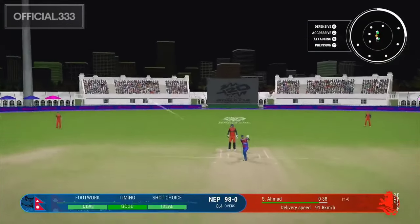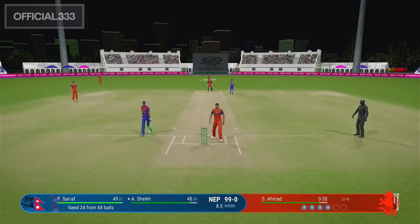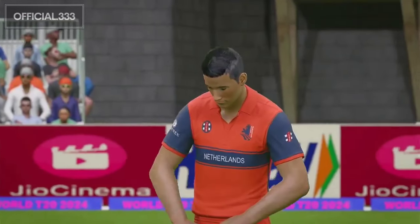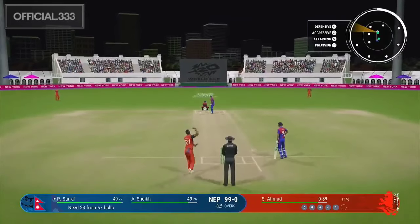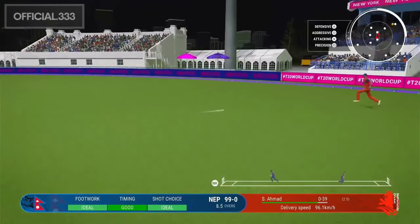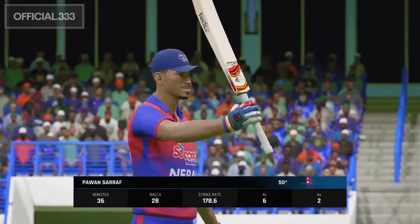Lovely cover drive, straight to the extra cover fielder. Over the infield with a cracking shot. Top class innings, been playing very nicely out there and brings up the half century.